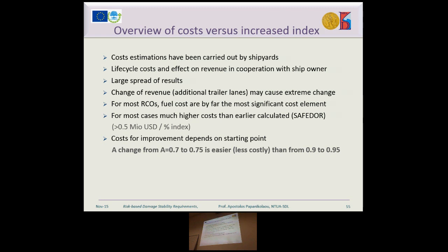Change of revenue may cause extreme change. Okay, not in all cases. If you increase the beam, in some cases you may take some additional row or lane of vehicles, then some additional cargo, but this was not taken into account. We may have some benefit because of increased cargo, given a new design. Fuel cost was by far the most significant cost element in the risk control options. And in most cases, much higher costs than earlier calculated in safety were realized.